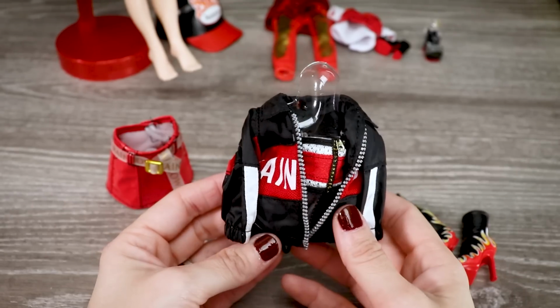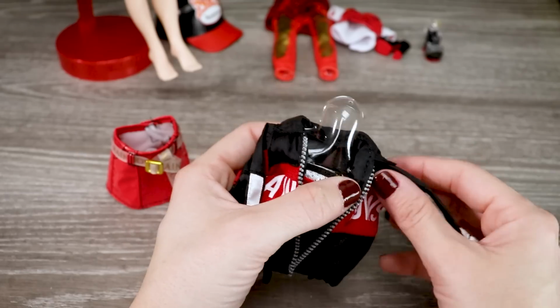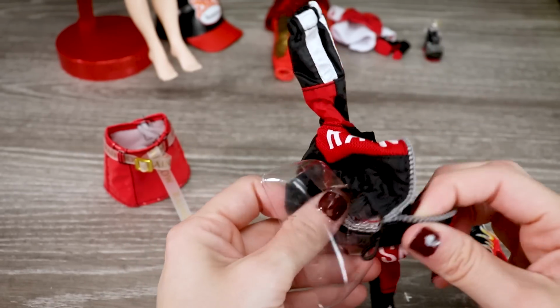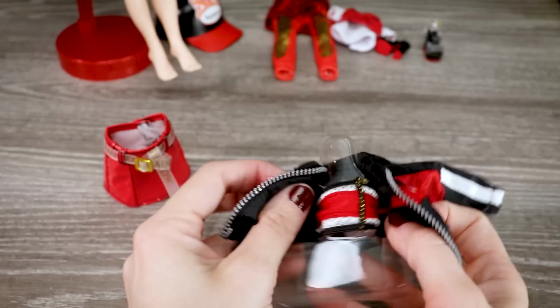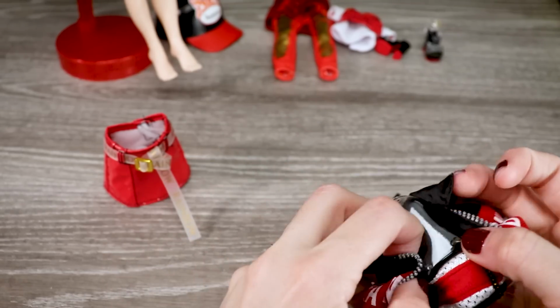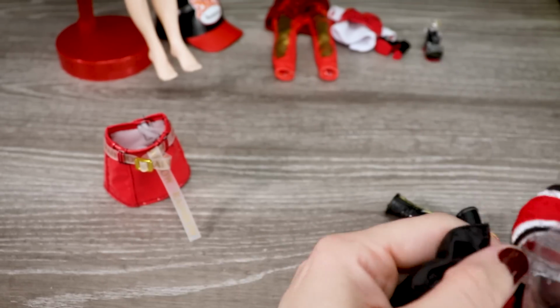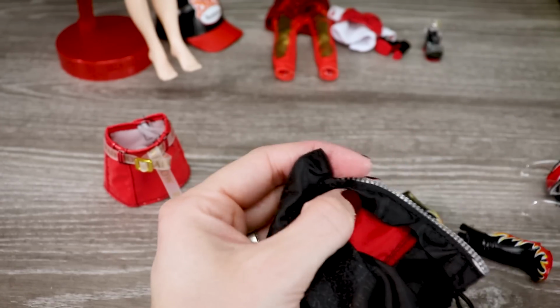Next up is this adorable jacket. Once again, we're just gonna have to snip a little plastic jibber to separate the arms, so now we can take that out. Or can we? No, we can't. What the heck? Oh, okay, hold on. The zipper is also jibbered. Okay, now we can take it out. No, we can't. It's jibbered on the inside too. Okay, I'm liking this dress form slightly less. I'm scared I'm gonna cut something I shouldn't. This is why you shouldn't leave things up to Jen. Oh, there we go. I got it.